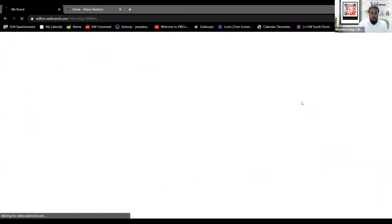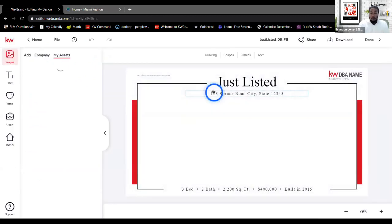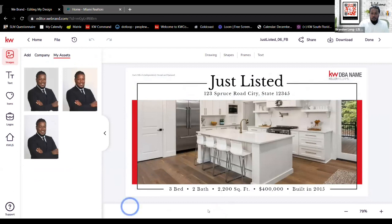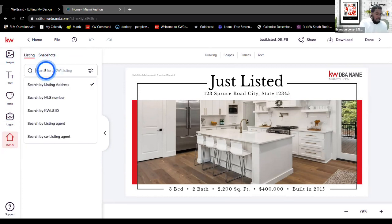So I'll click use. And then once this page loads up, I'll have my template. Again, this is a one-page template. So how I had the option for all those other pages in the magazine, you see that I don't have those now. So now our filters are images, text, icons, logos, and KWLS. So KWLS is our version of the MLS. This is what allows you to pull listings into designs. So I'm going to use one of my listings that is available. So if you have any buyers, send them this way.